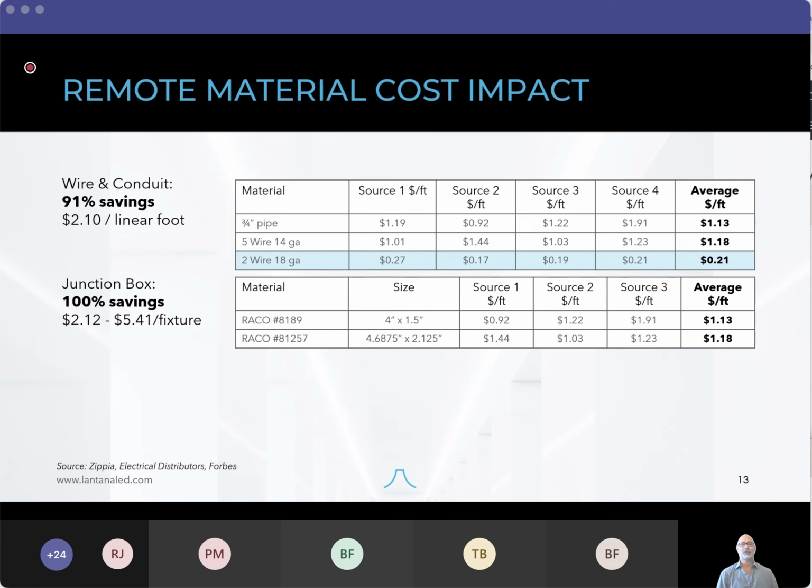Additionally, we don't have to have J boxes over every fixture, which is a huge savings as well, about $2 to $5.50 per fixture. And then lastly, because it's low voltage, it's much easier, cheaper, and safer to install. What we found in a lot of these larger installations with our hyperscalers is that we're saving anywhere from $2 to $5 per square foot on the installation. Generally that means that the lighting package turns out to be about free, which is pretty fantastic.